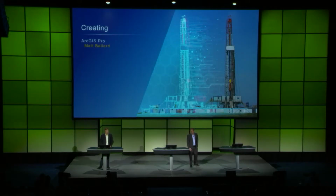And so we're going to take a deeper dive into these specific areas this morning. And the first one that we're going to look at is how you can access content and create valuable maps by using ArcGIS Pro. Here to demonstrate this for us from the Esri Natural Resources team, Matt Ballard. Matt? Thanks, Dal.